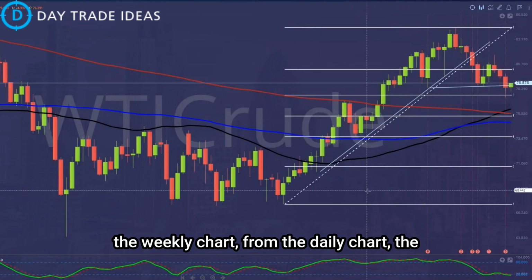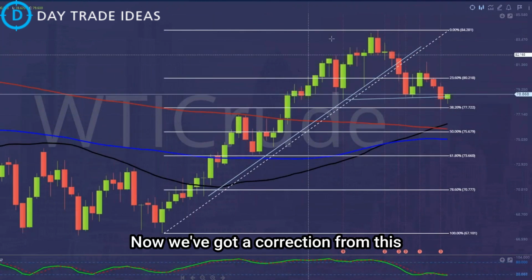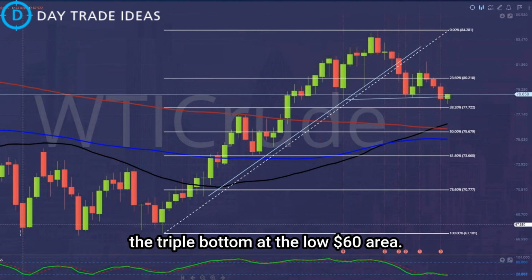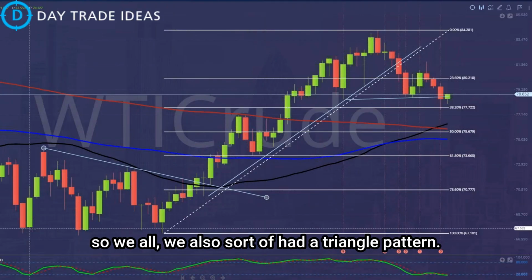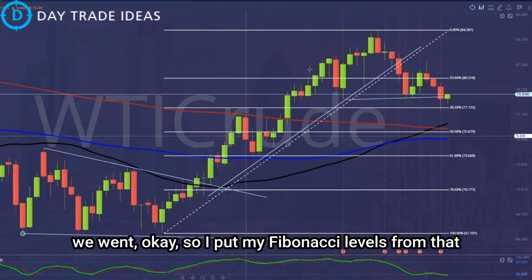From the daily chart, the bounce from that low $60 area. There we go. Now we've got a correction from this rally that started on the 28th of June from the triple bottom at the low $60 area. Look, 1, 2, 3, nice triple bottom. And if I put a trend line in here, we also sort of had a triangle pattern. There we go. And then once we broke up through the triangle, off we went.